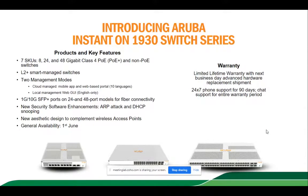As we saw in the previous slide, it has 7 SKUs. We have different SKUs for different requirements: 8 port switches, 24 port switches, 48 port switches, all PoE supported. We have L2+ smart management, which means it supports some routing, like static routes, that you can configure. We have 2 management modes.